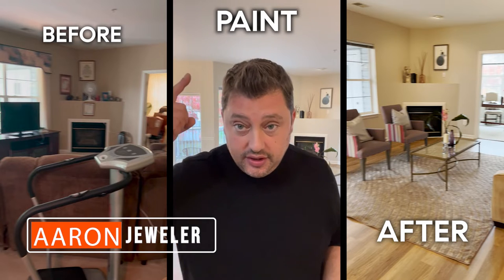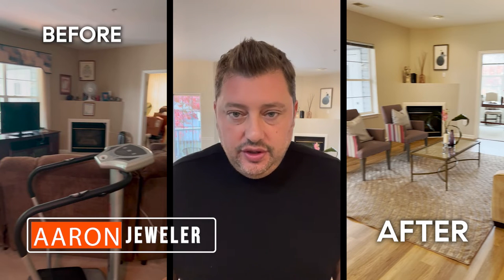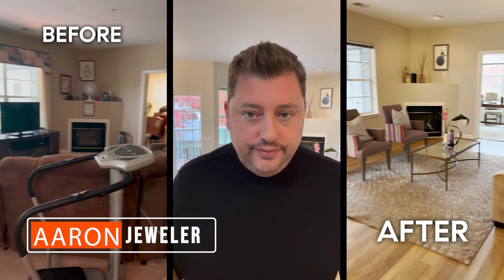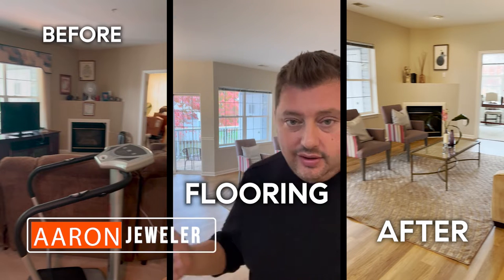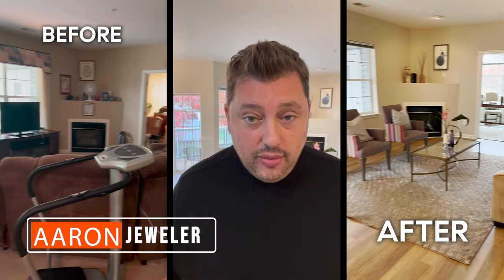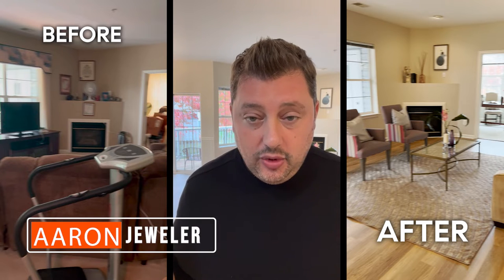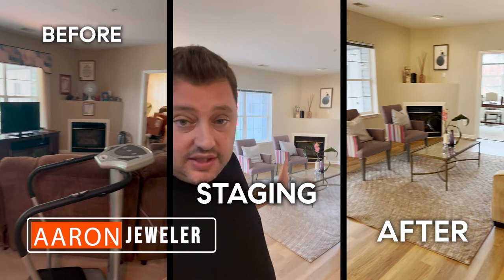It's three things. Number one, paint. Everyone wants fresh paint. Makes the place feel new, ready for the new owner. It even makes it smell better. Number two, flooring. We had some awful carpet in this house. You were gonna have to replace it. Brought in this LVP for just a little bit more money. Made a massive difference. Number three, staging.